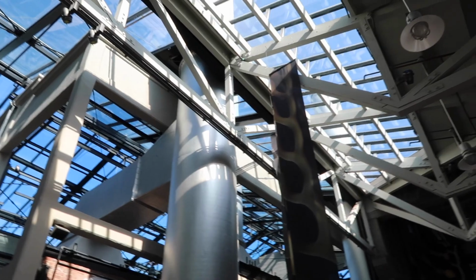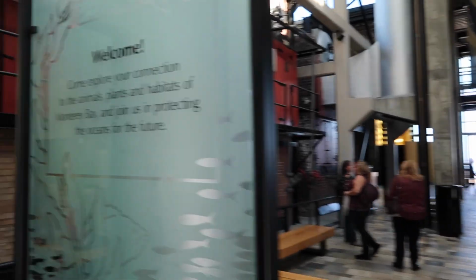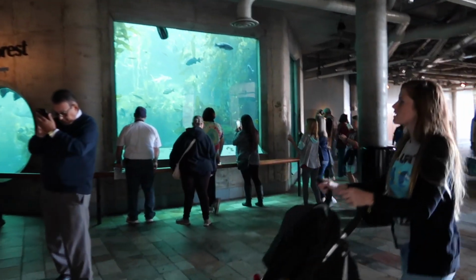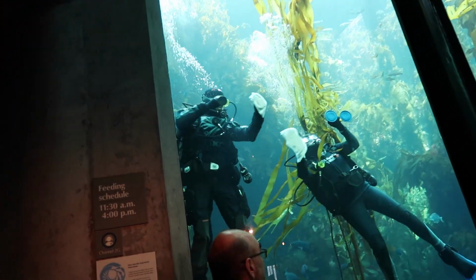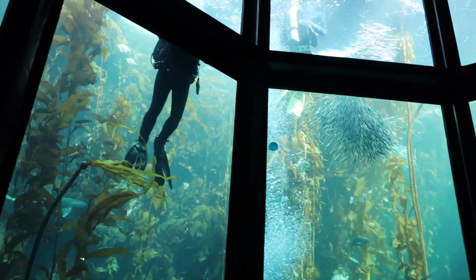Quick little first look once you come in here. So in honor of Veterans Day, they're doing free tickets from, what is it, Friday through Sunday? And today's Saturday, so you got in for free. And the tickets are usually about $50. Big old kelp forest. Deep reef.